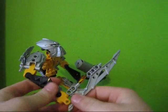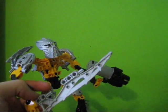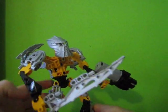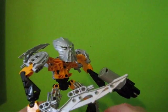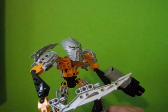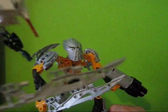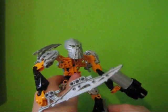He came with this nice sword, which is the same sword that Mutran, one of the Makuta, came with. He came with a spear and a sword. Ended up giving that sword, though, to Kopaka. Woohoo! Best figure ever. With a sword, of course.